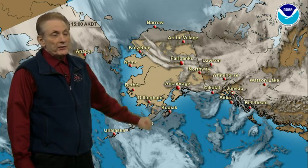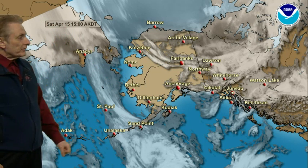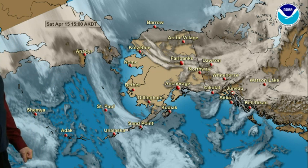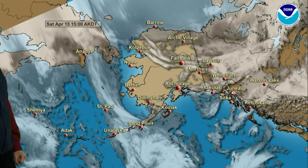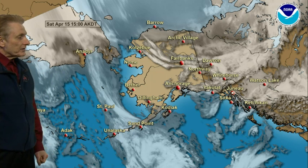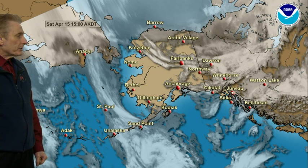And we got a push of colder air coming down with high pressure over the western interior. You can see it's kind of pushed this front back to the west a little bit with offshore flow, keeping the Pribilof Islands on the back edge of it. And then clouds and rain on down across Unalaska Island, eastward into at least half of the Alaska Peninsula.